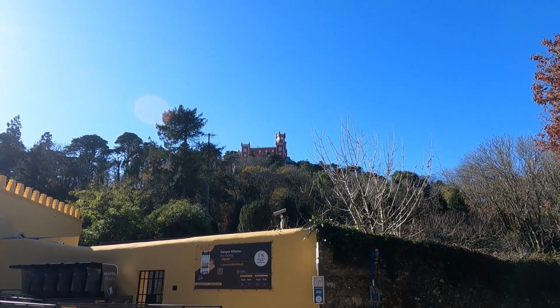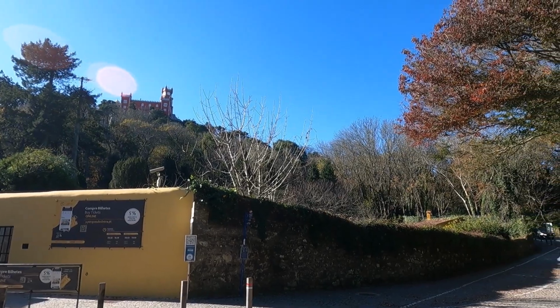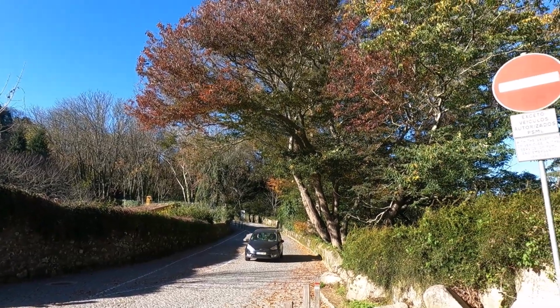So the Palacio de Pena is high above us on the hill. It's surrounded by 200 hectares of park. It's €7.50 to get into the park and €14 to get into the palace. And we're going to go back into the woods for another hike.